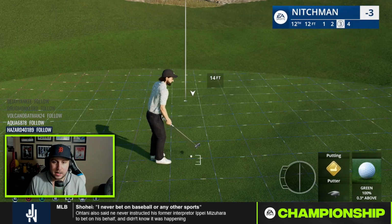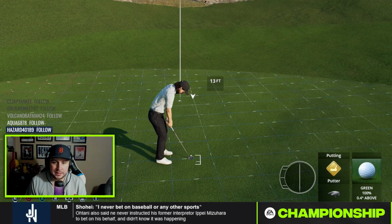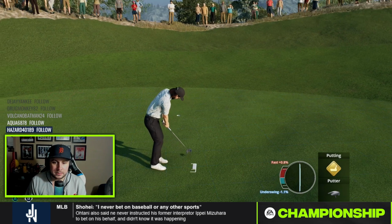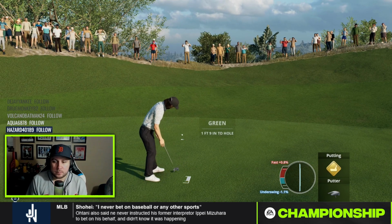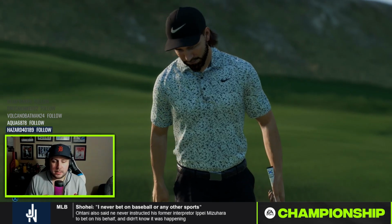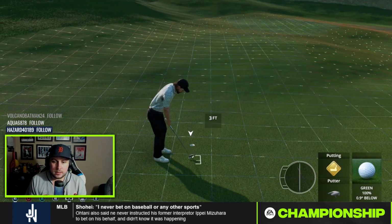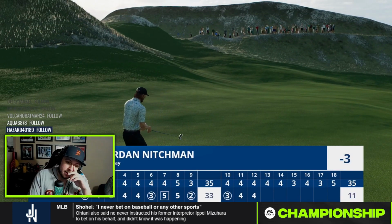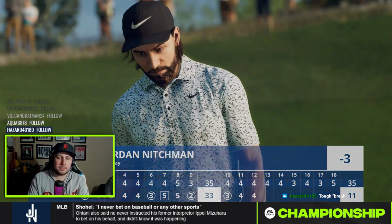Don't have to worry about any uphill. Oddly enough. Try out here. Breaking and high. Yep, didn't get the break right. Well, we're going to remain 3 under, which honestly might give us a decent opportunity at making the cut.